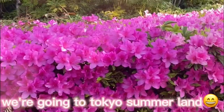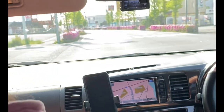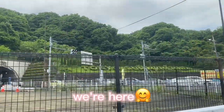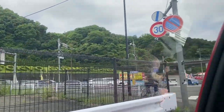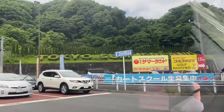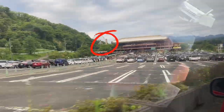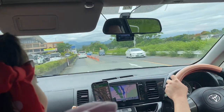Flashback. We're going to Tokyo Summerland. We're here. May parking space po dito. Magbabayad lang po kayo ng 2,000 yen.